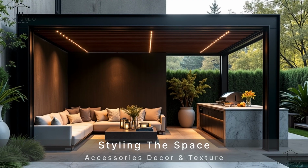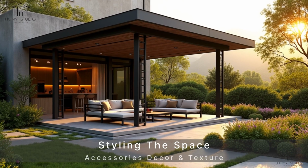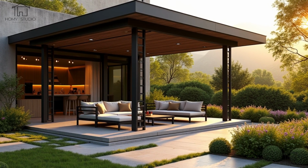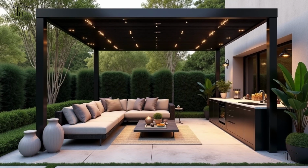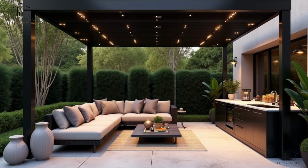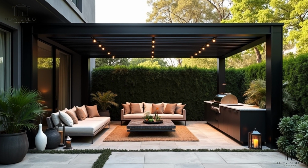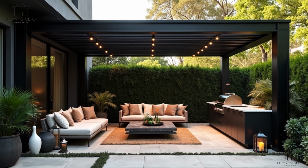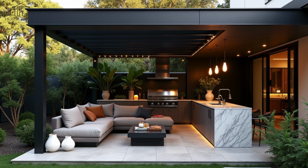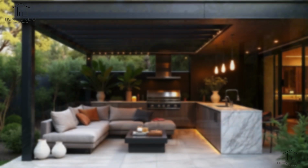Styling the space, accessories, decor, and texture. A modern pergola may be minimalist in architecture, but its soul is brought to life through styling. This is where the designer's touch makes all the difference, through the thoughtful layering of textures, color, and objects that transform the structure into a lived-in retreat.